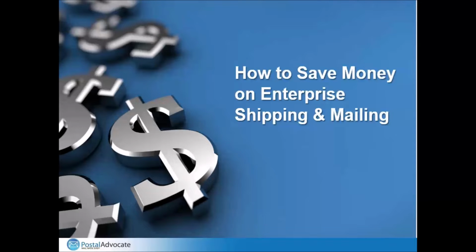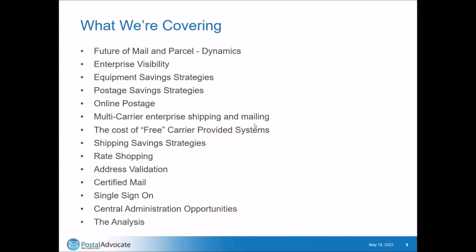So today we're going to talk about how to save money on enterprise shipping and mailing. So what we're going to cover is the future of mail and parcel. What are the dynamics that are happening? How do you get enterprise visibility to your spends across your enterprise? What equipment saving strategies do you have? What postage saving strategies are there for you to take advantage of? What is online postage? What are multi-carrier enterprise mailing and shipping tools?